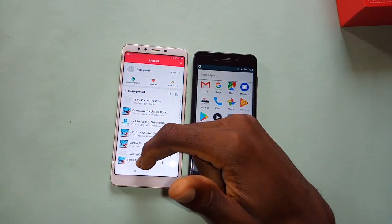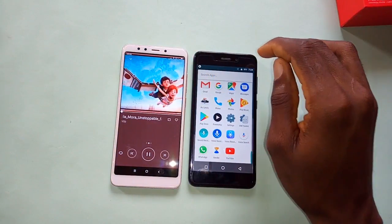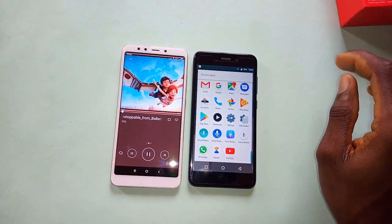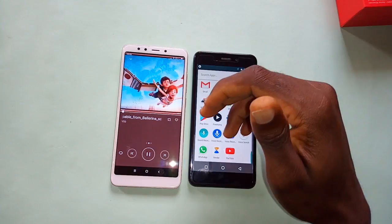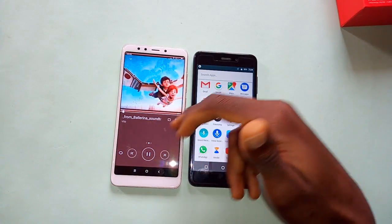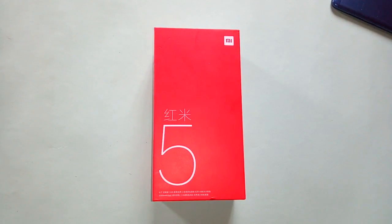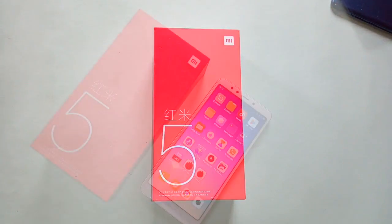The device boasts the all-new and trending full vision display with an 18:9 aspect ratio. In fact, the Redmi 5 and the Redmi 5 Plus are Xiaomi's first smartphones to pack a full vision display. The device came in a thin, compact red and white box with Chinese writing both front and back.